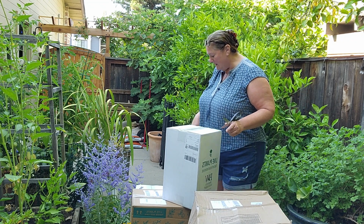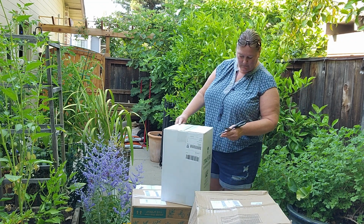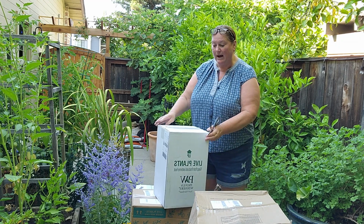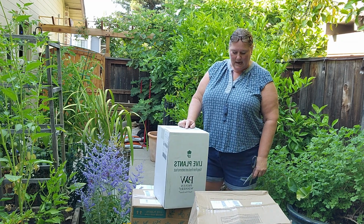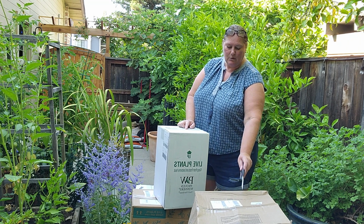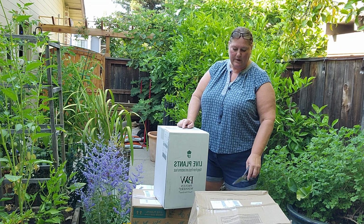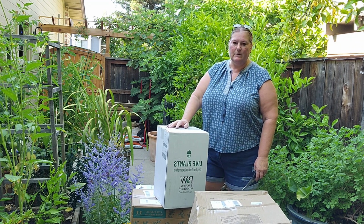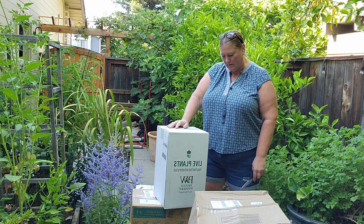I bought plants from Proven Winners. You can see that. I always love Proven Winners. Some I got direct from Proven Winners, and some I got from Home Depot Proven Winners. And it's the Home Depot one that arrived all mangled. I don't know if it was the delivery or what.